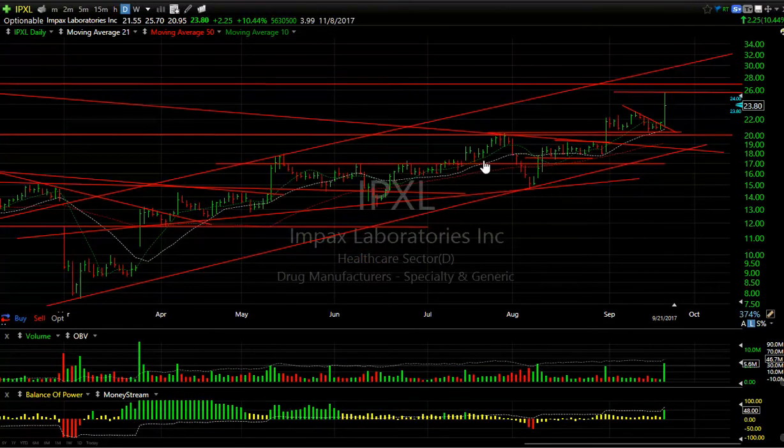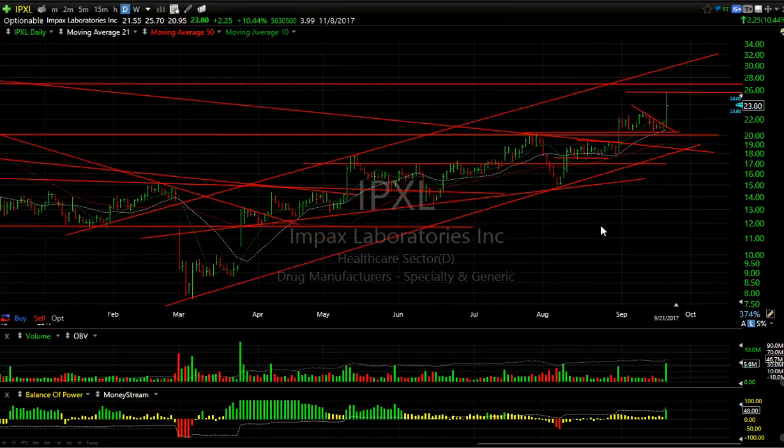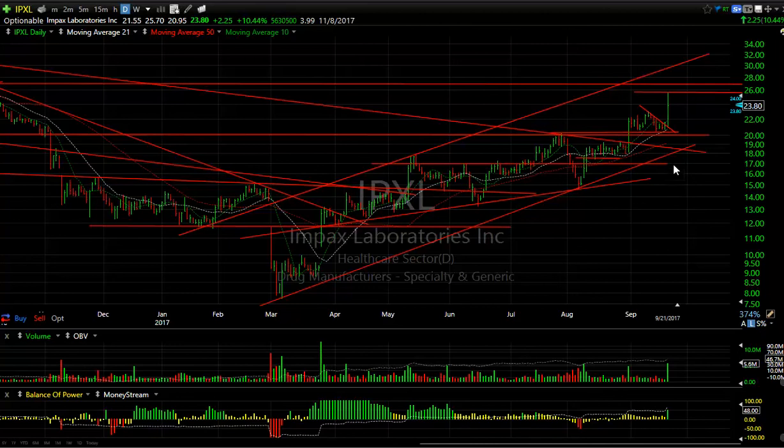Well, finally, IPXL got a break today and exploded out of that wedge. Remember the pop 3 weeks ago, consolidating in a little bit of a coiling-type wedge pattern. Today it exploded all the way up to 25.70 after announcing they may be in merger talks with another firm.